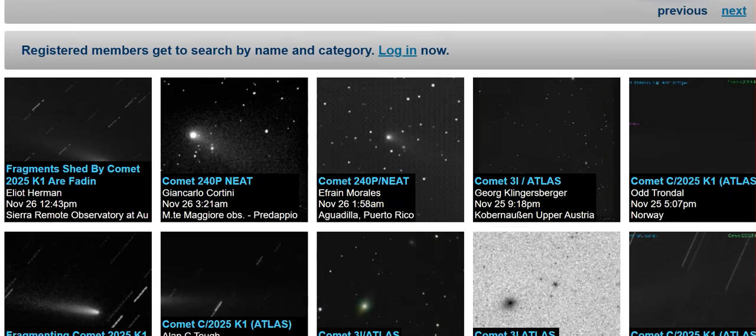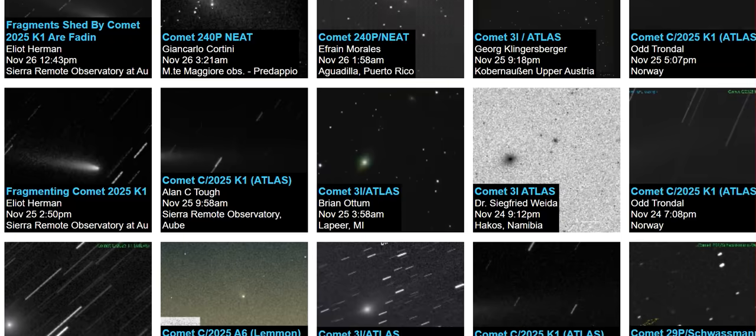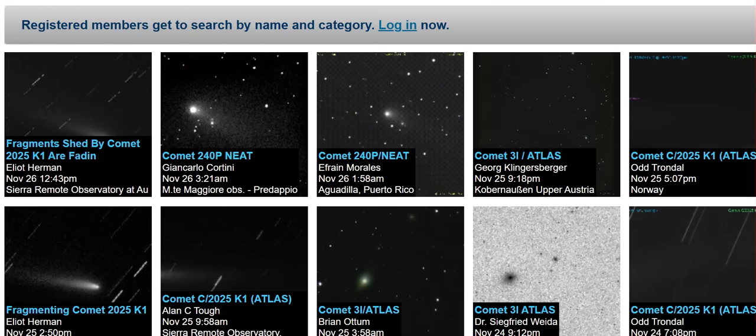You've got many comets out there. There's 30-something different Atlas comets, and Atlas comes from a telescope, and then the numbers indicate the different comets. But you've got a fragmenting comet, 2025 K1. You can see the tail here, but on Atlas, guys, everything's changing.